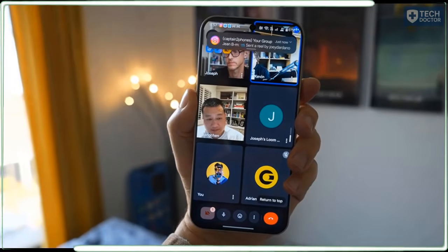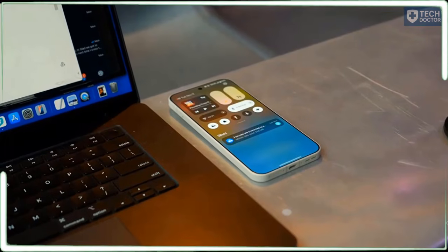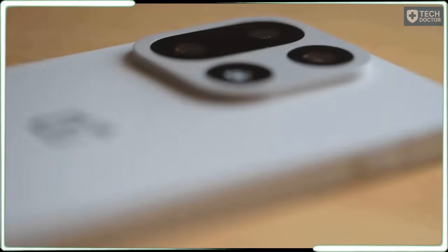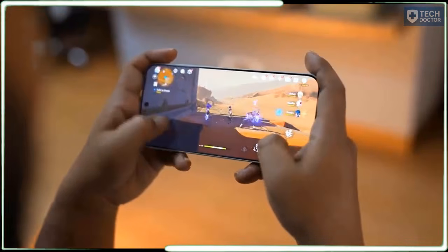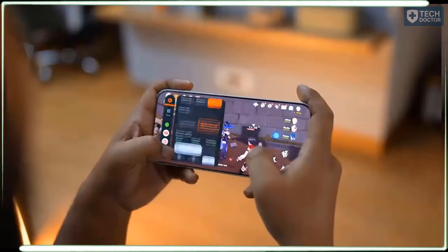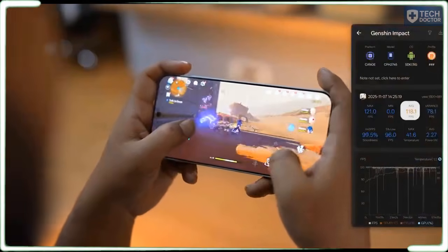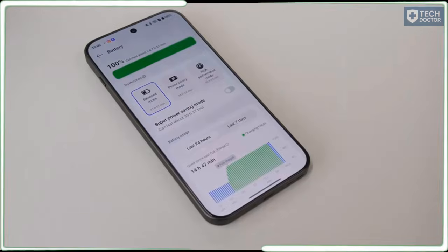That sense of responsiveness is seen in everything I do with the phone, from scrolling through the interface to running multiple apps simultaneously. It never lets up with its performance. I'm also astounded by its responsiveness even after I have set the screen resolution and refresh rate to their highest setting.